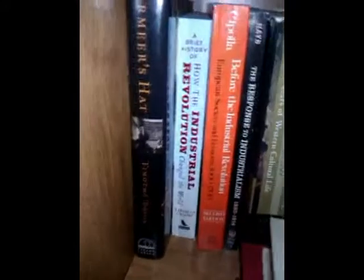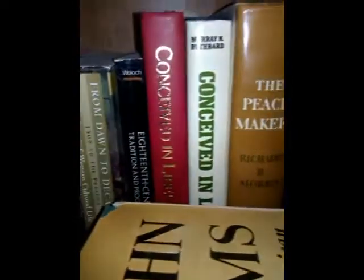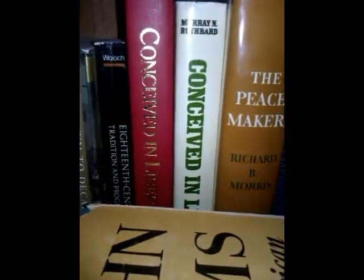Down here is American history. So here's one on the first Roosevelt. Not FDR, the other one. Here's some more stuff on early history. Actually, this is early history, but it's going to turn into American history. Conceived in Liberty is by Rothbard. He has a 4-volume series on American history, I think.